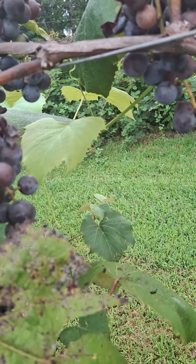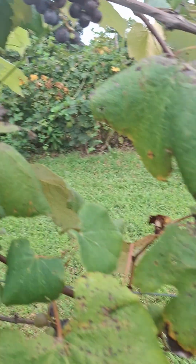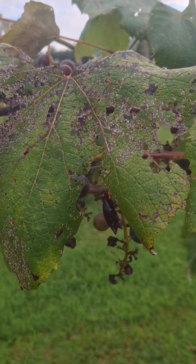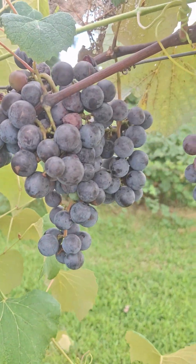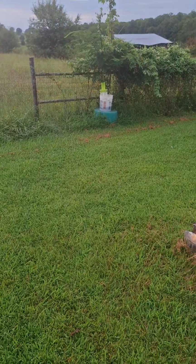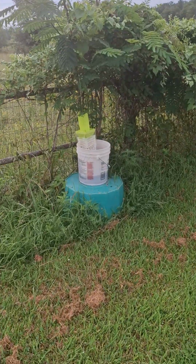Yeah, they're soft. Looks like the birds have been eating some of those. Yeah. Oh, and we had Japanese beetles. There's a couple nice grape bunches. What do you call them, bunches? You don't know. And that's our Japanese beetle trap there. They were getting the blackberries, the grapes, everything.